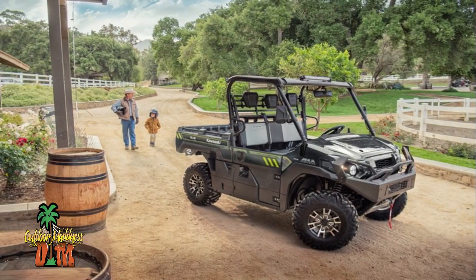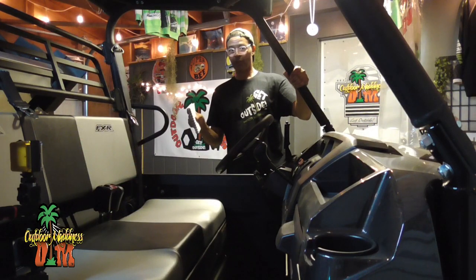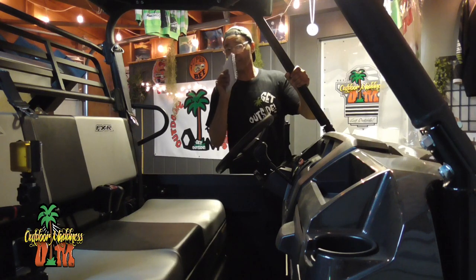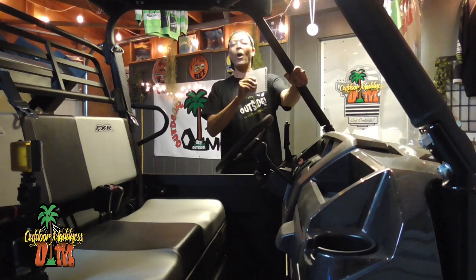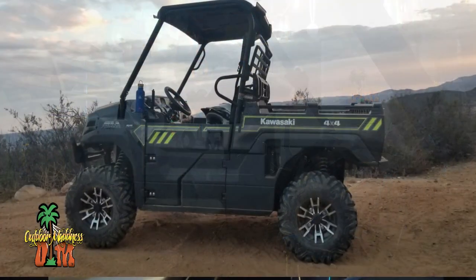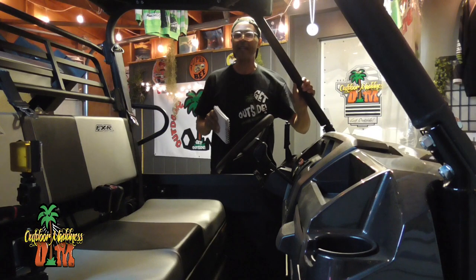So now, out of all the Kawasaki Mule Pro-FX models, this is the sportiest and should be the most trail-worthy. The reason why I say the most trail-worthy is because we haven't taken it out on the trail yet, because we like to do a walk around first. Let's go over the specs right now, all right?